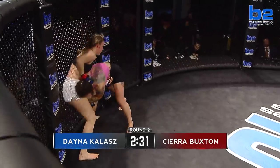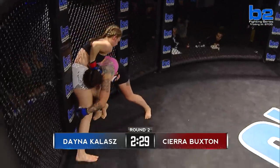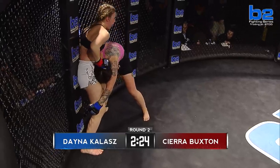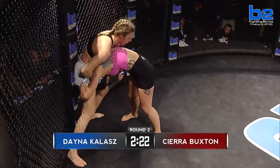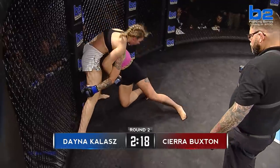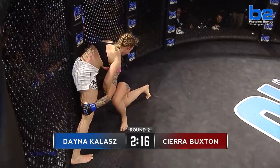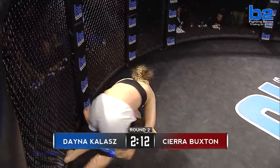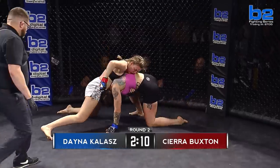She's doing a good job. She's stuffing the head of Dayna. It's making it hard for Dayna to get it down. Now Dayna's looking to trap that left ankle. She's doing a really good job by keeping Dayna's head all the way down. She's almost out. Has to work very hard for this takedown. Now, she's got a lock. Yep, the hands are locked. Did she get it back? There she does. Good stuff from Cierra Buxton.